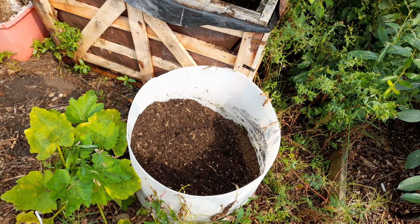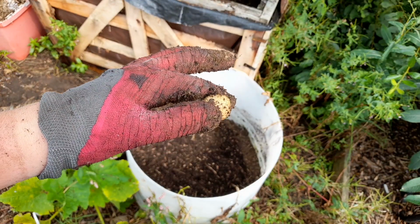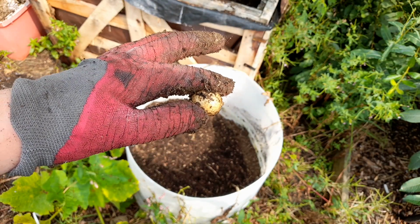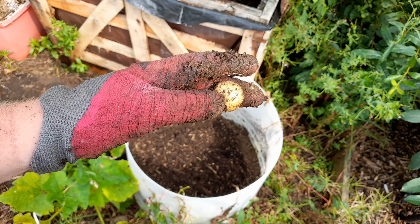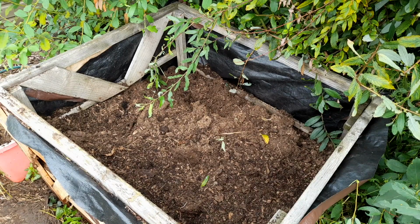Top tip, if you reuse your potato compost like I do, try and get every little one out. Even that size or smaller will turn into a potato plant next year, and what you don't want is a potato plant popping up in the middle of your carrots. So try and get them all out. It's almost impossible, to be fair, but if you can get as many out as you can, you're on to a winner next season. Right then, we'll crack onto the pots and see what we get out of them.